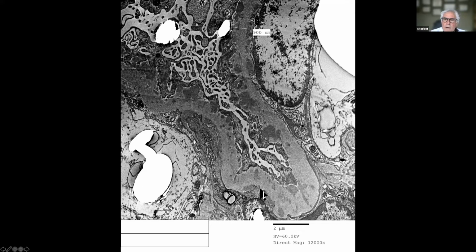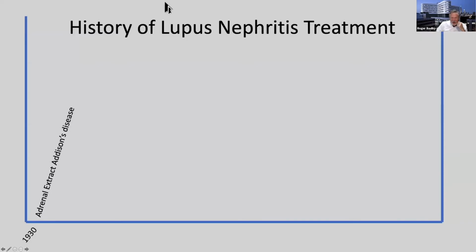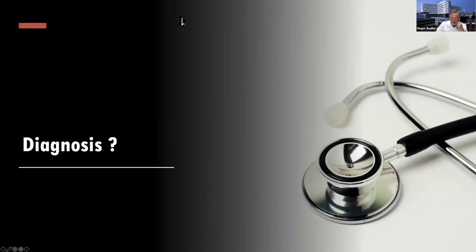Here we have what look like subendothelial deposits. Yeah, small. They're only focal and intramembranous, small, but no humps. No humps, no big, massive subendothelial deposits. Right. Yeah. Steve, given where the deposits are, how chronic do you think this is?